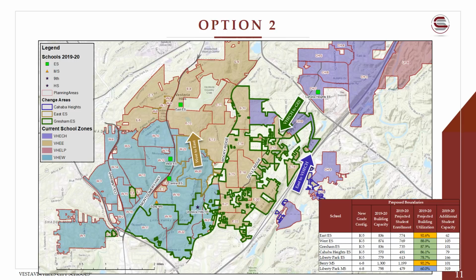Here's our change area map for option 2. Again, the area that's outlined in the green is going to be the boundary for Gresham. We have an area that's kind of close to the east and west line in this option that would move from west up into east. That's kind of the big difference that we have between option 1 and option 2.